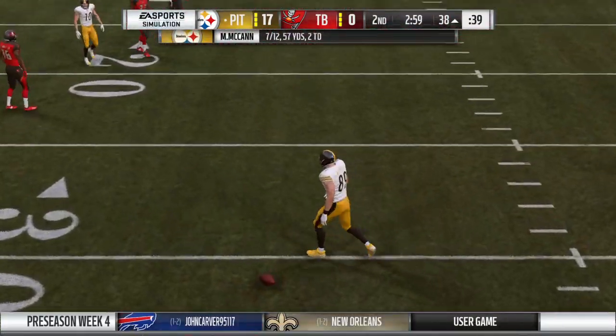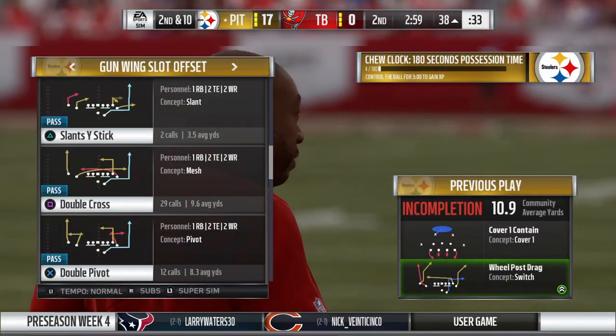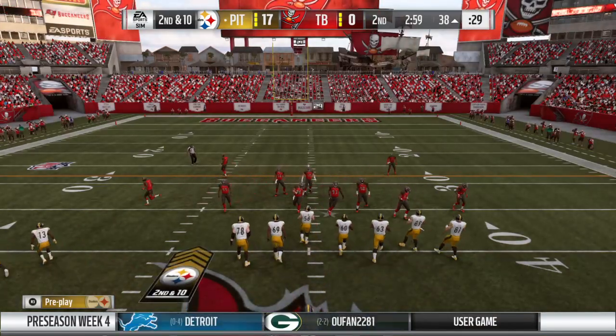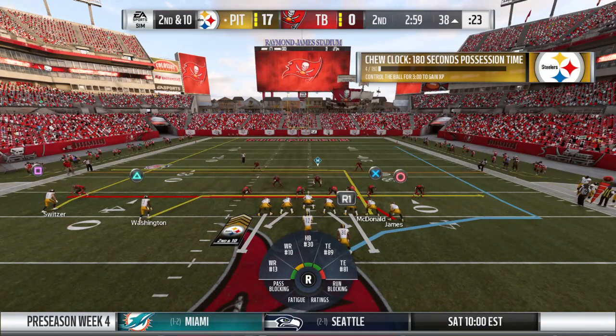Throwing to start the drive, but that one incomplete. I know tight ends love this route because a lot of times they'll fake a block first and get a little bit of space and then come across the middle because in their mind, they're thinking catch the ball and then drop the hammer on the little guys in the secondary. Unable to drop the hammer, he just dropped the pass.